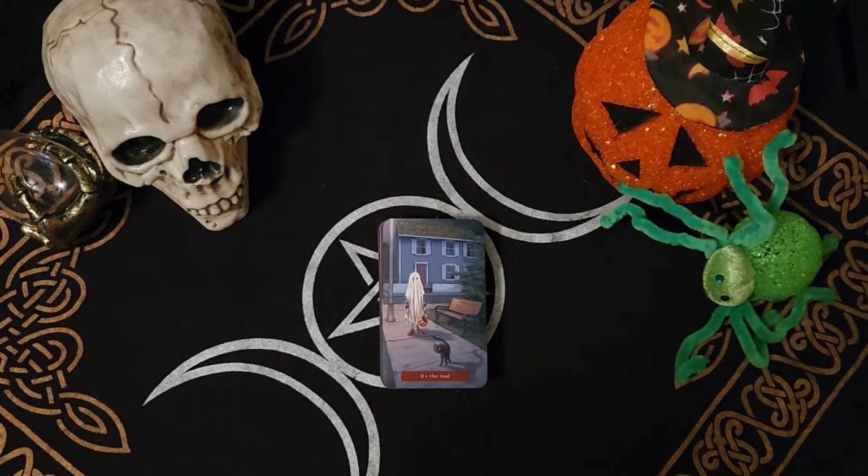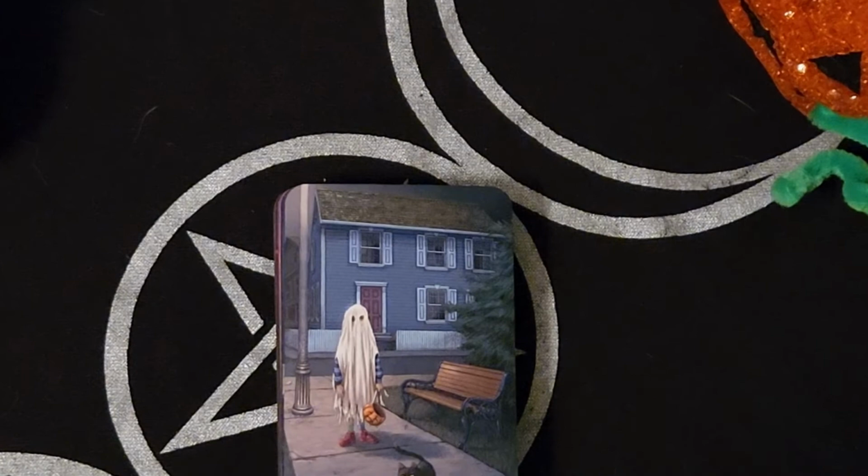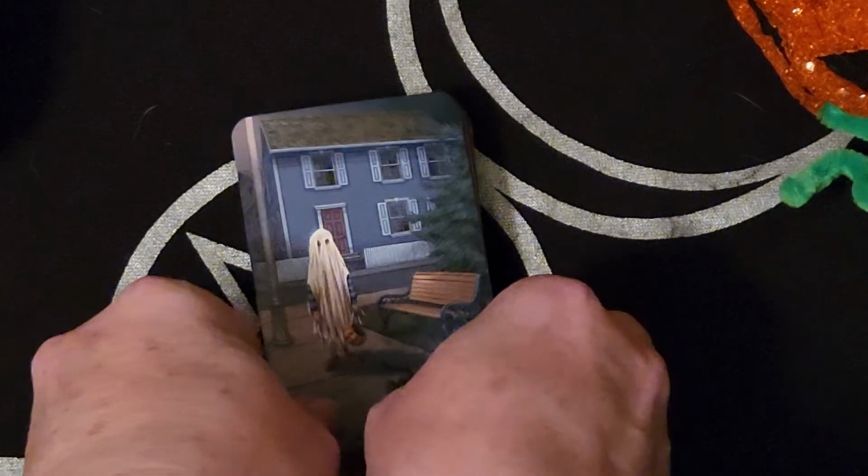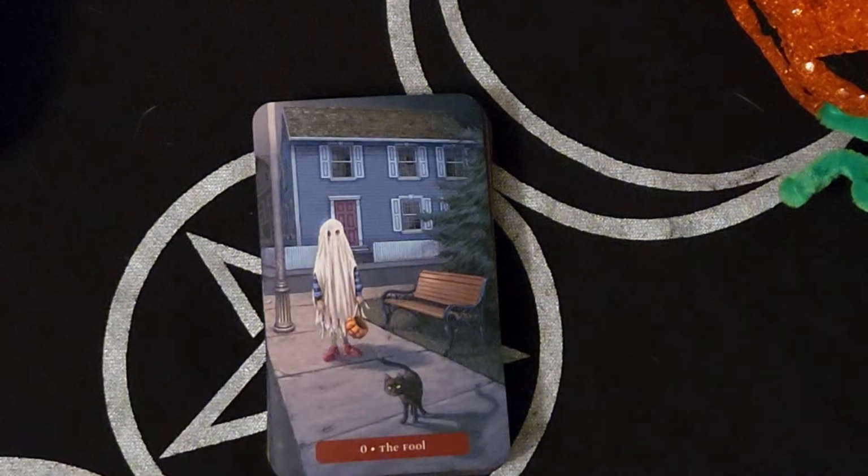So I'm going to zoom in and we are going to walk through the deck a bit. All right. And I may make some comments along the way because you know how I am. I can't just do a flip through. I have to talk about the cards. Here we go.